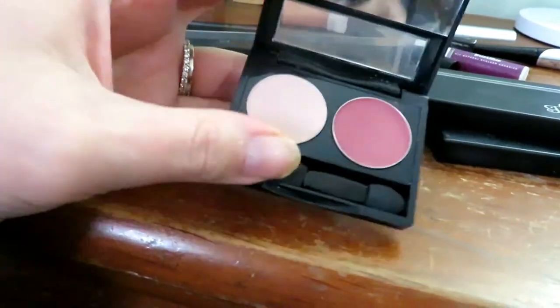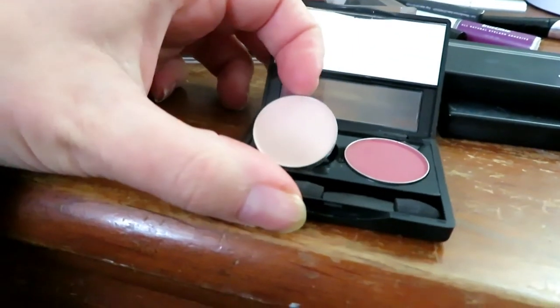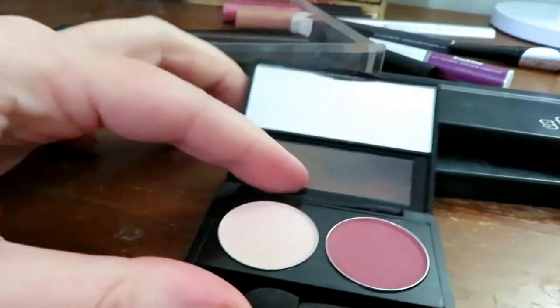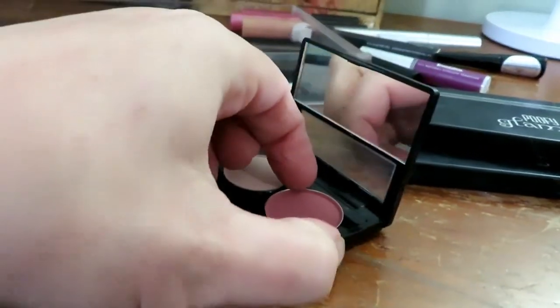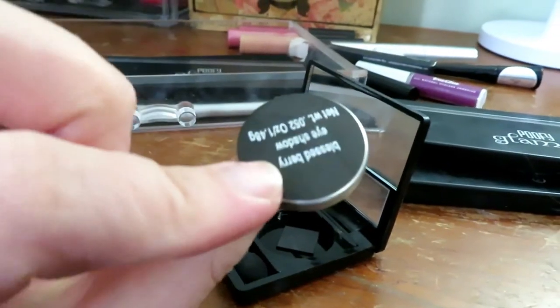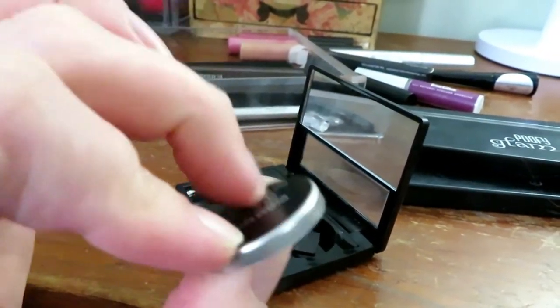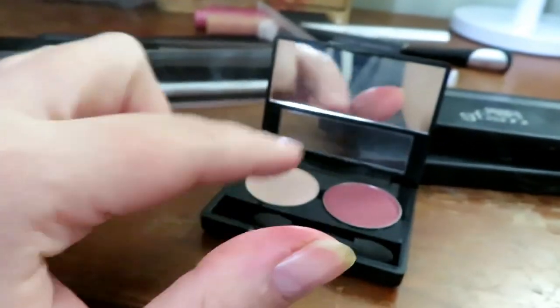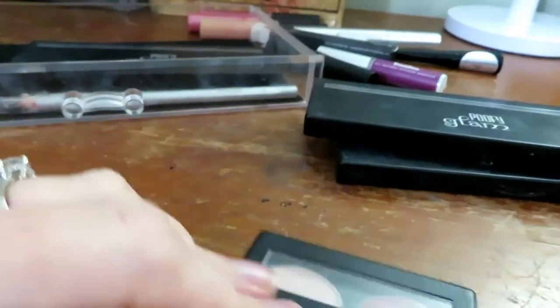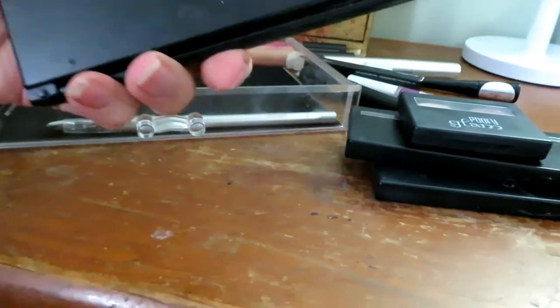I really like these because they're magnetic, so they're not going to fall out. See? And you can just replace them, so you only buy the pods. I really like the pods because, from a sustainability aspect, they are recyclable, and I really appreciate that. They're also less expensive to purchase this way because you're not buying the whole palette. So it's a cost factor that I really like.